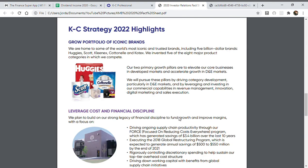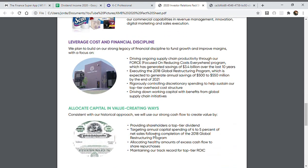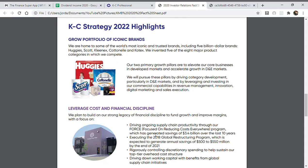Now, as we go into their 2022 strategy highlights, I want to show some of the products that they have to offer and some of the things that they're looking to do to grow their capital and increase their profits.